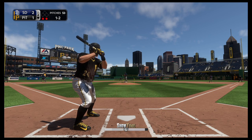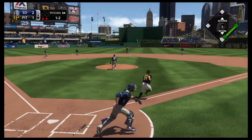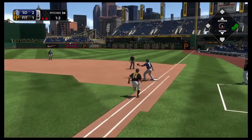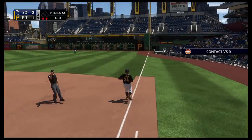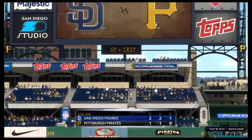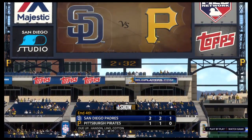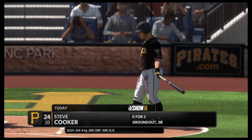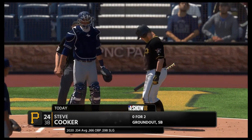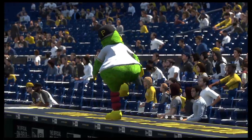The 1-2. Fastball hit on the ground is short. Throw to first will get him easily, and the side is retired. 1-2-3 go the Pirates. Our score remains 2-1. Into the box, Steve Cook. He got on top of one and was a ground out victim last time.